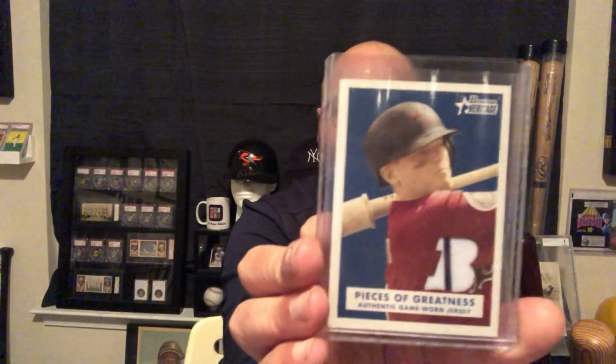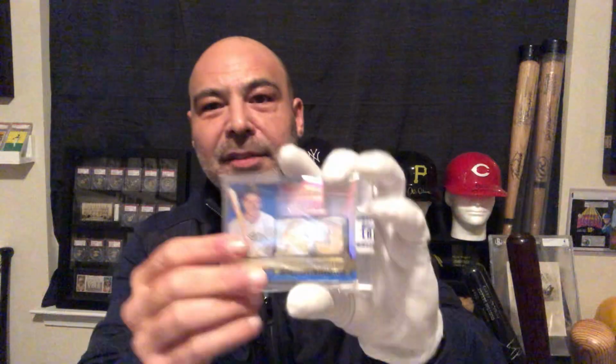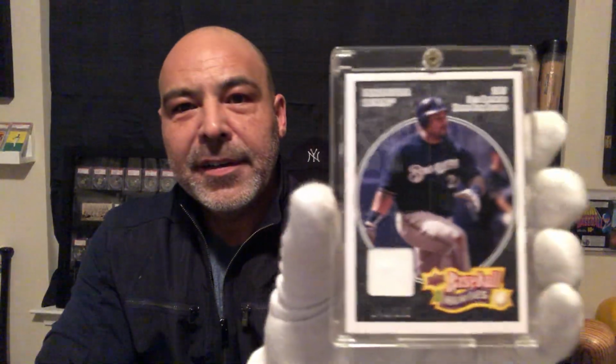Pedro Alvarez. I liked him. I know he can't field. He can hit some home runs though. Craig Biggio. These are cool. They did this to show you the number that the player originally had. So that was the number Ralph Kiner originally had. Big Papi. Got another Luis Gonzalez autograph.